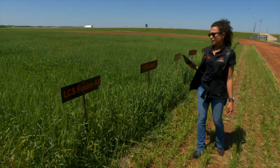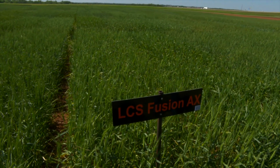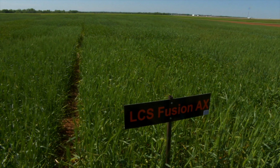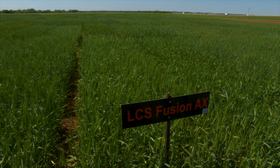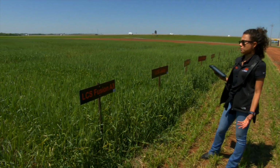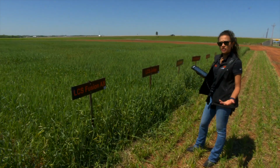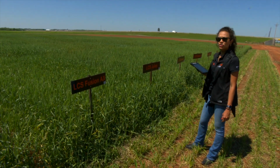LCS Fusion AX, also a Coaxium variety from Limagrain. It's intended for a grain-only system, has an intermediate disease resistance for most of the diseases. It could be susceptible to stripe rust and moderately susceptible to leaf rust. On the medium side of maturity for heading and first hollow stem, has an intermediate tolerance to acid soils and also an intermediate tolerance to lodging.